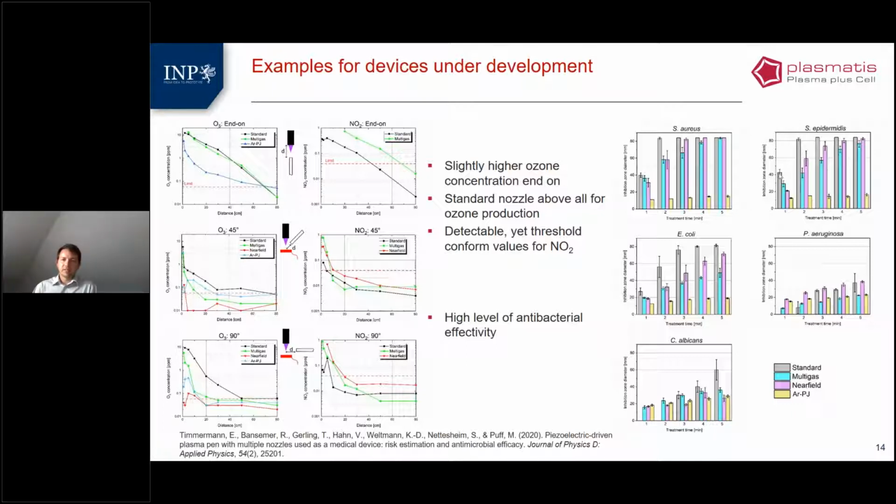Compared to this here, you see the yellow lines, which is the kINPen, so it's really an increase of effectivity, which is very nice to observe. But on the other side, of course, you have to consider here the species density is a bit higher than with the compared plasma device. For example, the NOx densities are measurable, let's say. So this wasn't the case for the argon jet under investigation. But it just means that the treatment distance and conditions have to be defined to be in a safe operating environment to not harm the patient or the user in this case. But this effectivity is really a promising result.